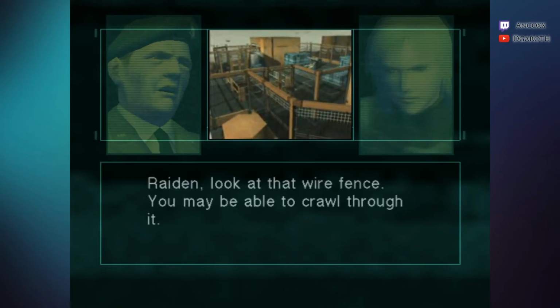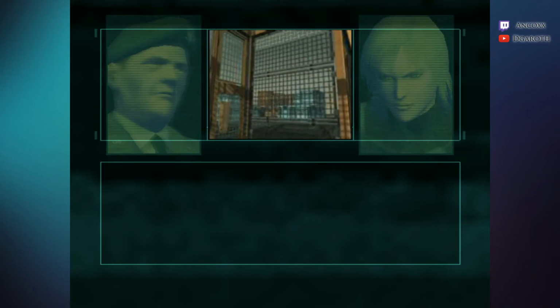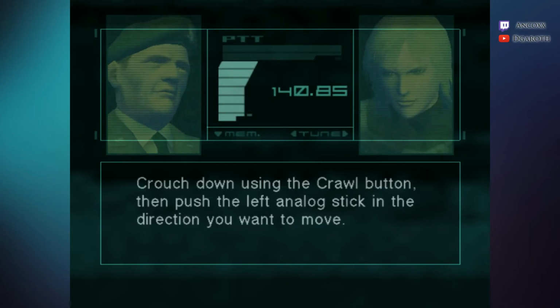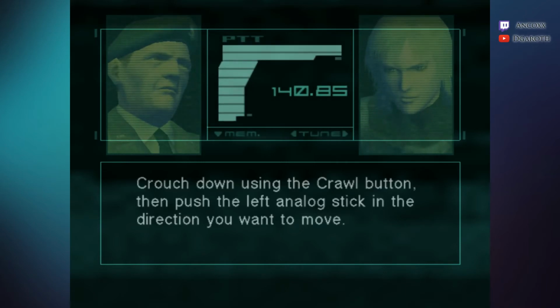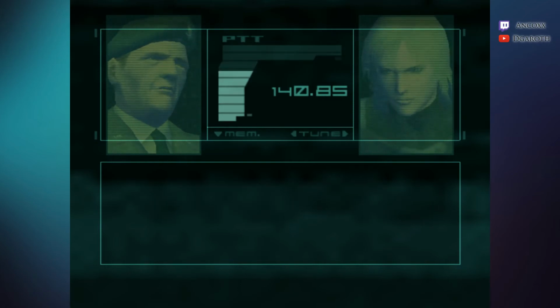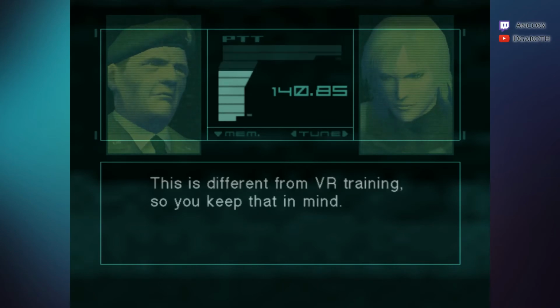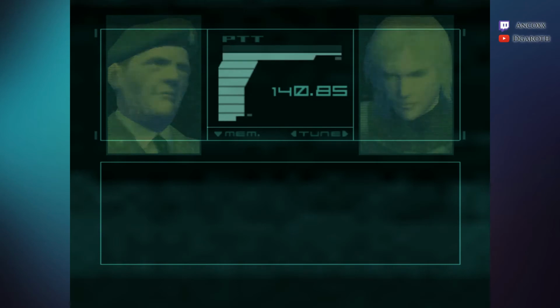Raiden, look at that wire fence. You may be able to crawl through it. Crouch down using the crawl button, then push the left analog stick in the direction you want to move. Push the crawl button again to stand up. You can use weapons even while crawling. This is different from VR training, so you keep that in mind.